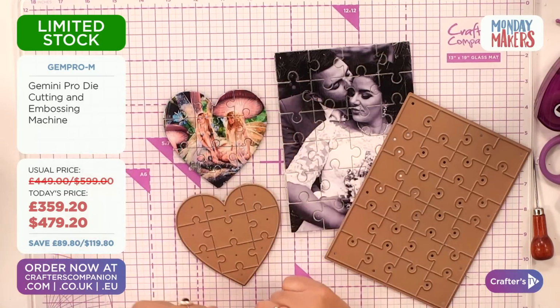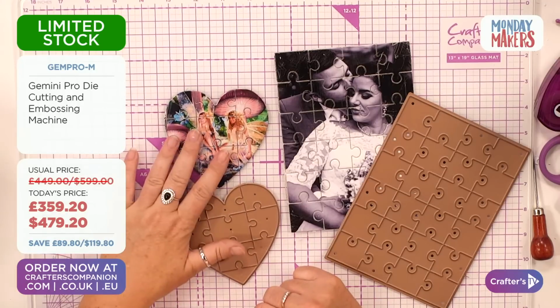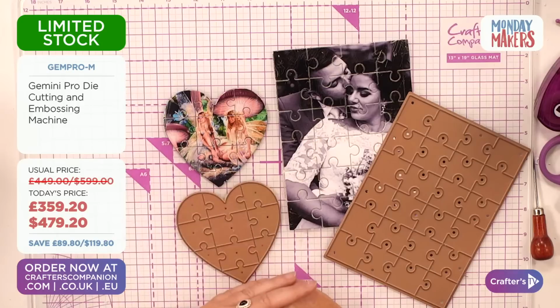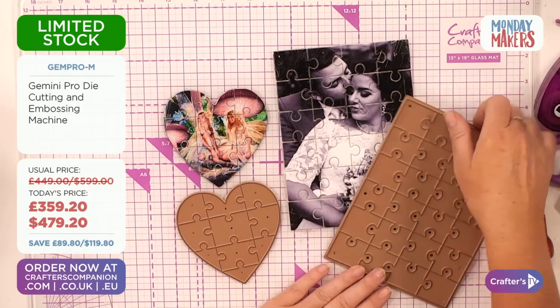But making your own fridge magnet, especially, I mean, can you imagine your kids doing that? They're going to love it. And then all your photos, having them done is just going to be amazing. Wow, I mean, what a show tonight.